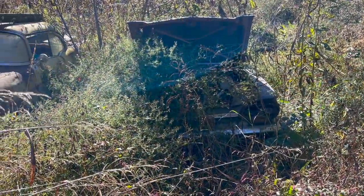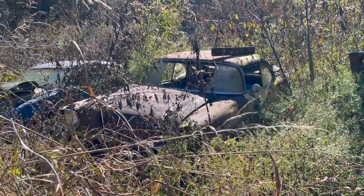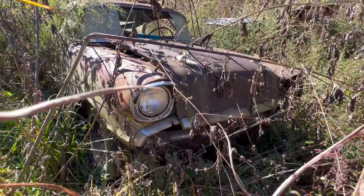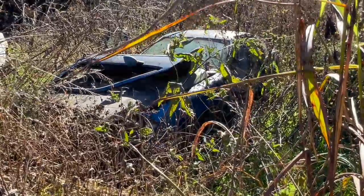Over here in the weeds, we've got a Chevrolet Corvair. We've got a 57 Chevrolet two-door hardtop, which looks like it still has some pretty good parts intact. And then there's another Chevrolet Monza. You can't see a whole lot about it, but you can see that it's still pretty much all hanging together.